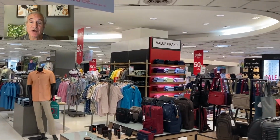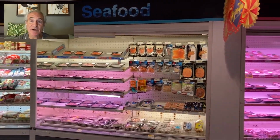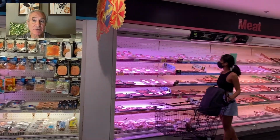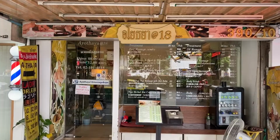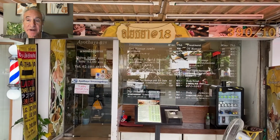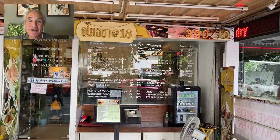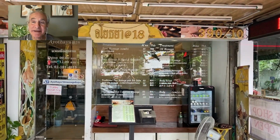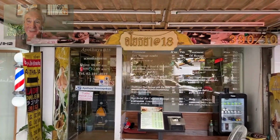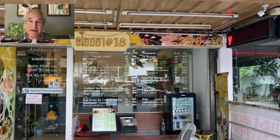Next door to Terminal 21 is Robinson's Department Store. On the bottom level of that is a Tops supermarket, a relatively inexpensive place to shop. Also by Terminal 21, if you go across the street, there's a massage and laundry place. It's called Ayutthaya at 18 Massage and Laundry. It's a good place to bring your laundry. You'll get it back the next day, and they do a good job.